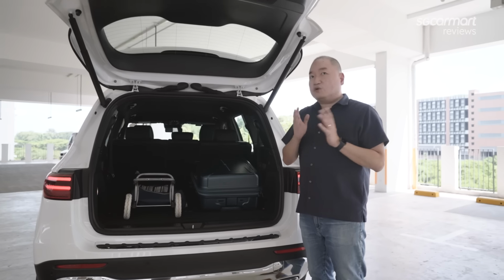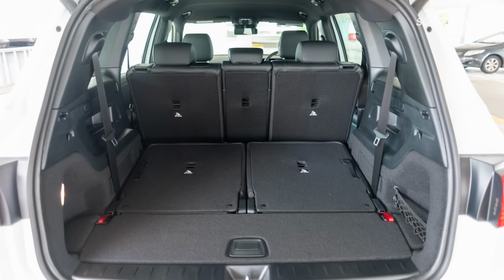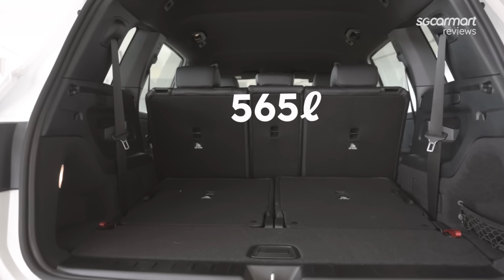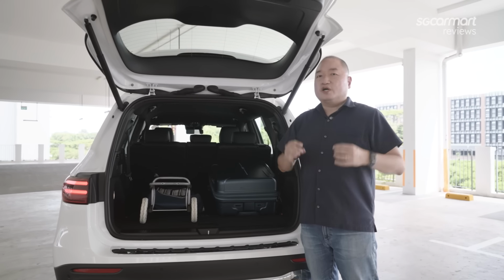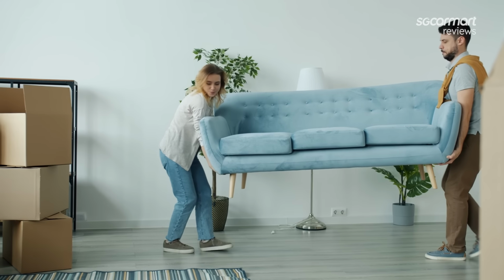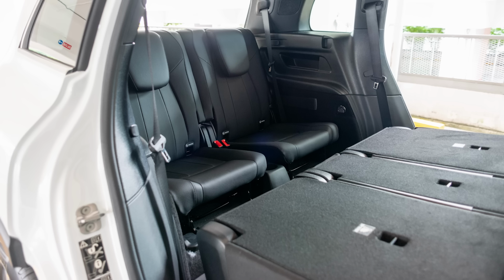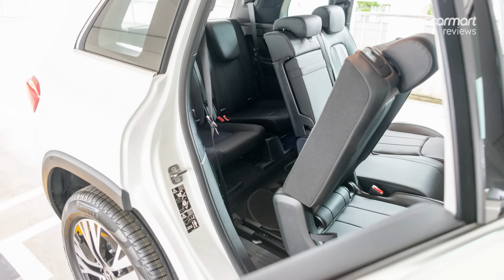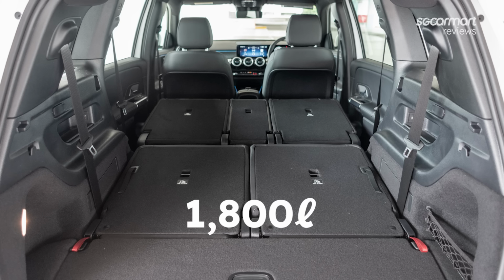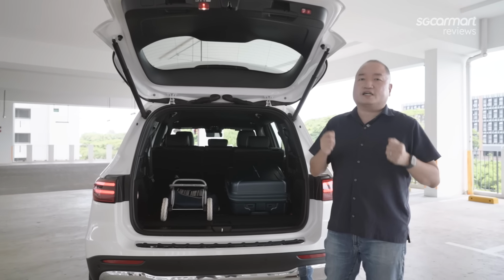So in order to fit our anti-trolley and our luggage here, we've had to fold down the rearmost seats. Doing that freed up about 565 liters of boot space. As you can see, it's quite useful like this. However, should you require it, like if I'm helping my friend move house, or I'm buying long items from IKEA and I really need that space, well, you can drop the second row seats. They are split folding capable, and once you've got everything folded, that's 1800 liters of capacity. That makes the GLB quite useful, and again, another reason why the car is so popular.